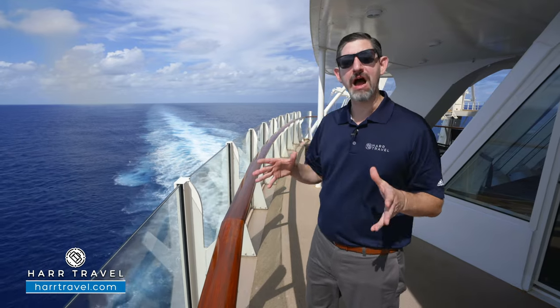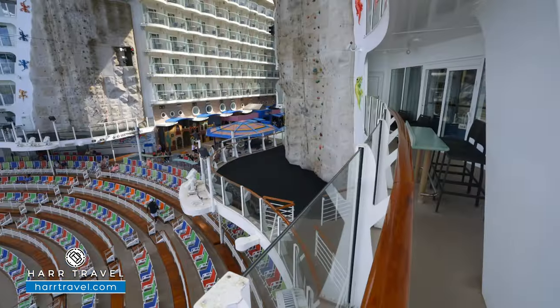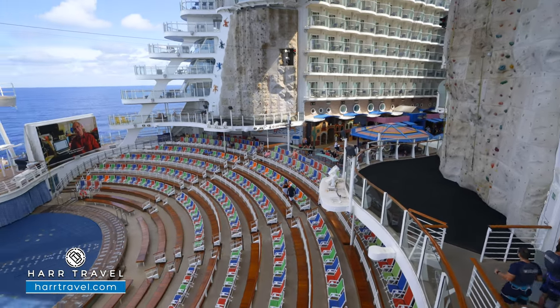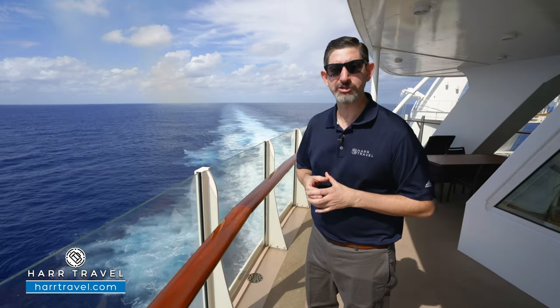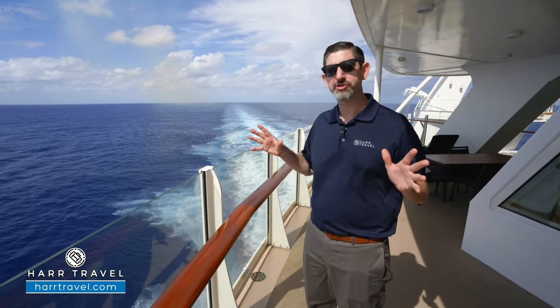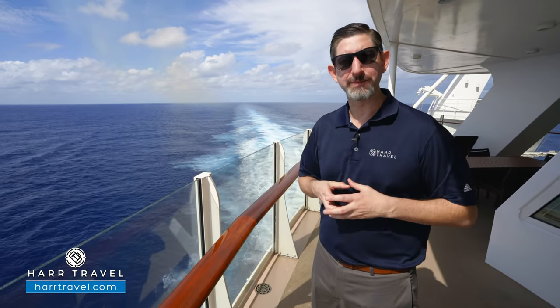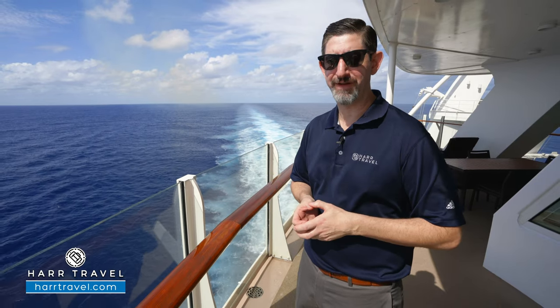Now, this is an Aqua Theater suite, which means you're gonna have views of the Aqua Theater. Now, the Aqua Theater debuted on the Oasis of the Seas. That was the ship right before the Allure. It's been such a smashing success that it's on all of the Oasis class ships. And this is one of the most popular suites in the entire fleet. You're definitely gonna wanna book it as soon as it becomes available. Make sure you ask your Harr Travel advisor to add you to the upcoming deployment list. So as soon as it comes out, we can grab that perfect space for you and your family.